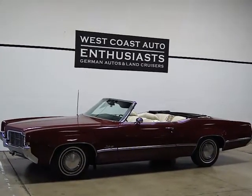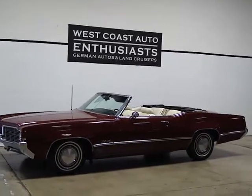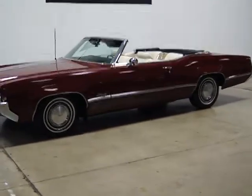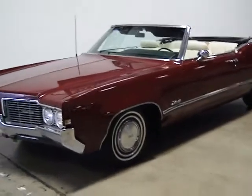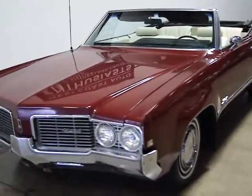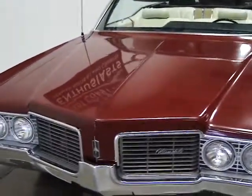Today we're featuring a 1969 Oldsmobile Delta 88 Custom Classic Convertible. And this is quite a car. It was bought new originally in the state of Oregon. It has been here ever since. It's always been garaged. It's been very well taken care of and is very clean. It's a two-owner car. We bought it from the second owner. We've got the original owner's manual, original sales brochure. It's in very, very good shape.